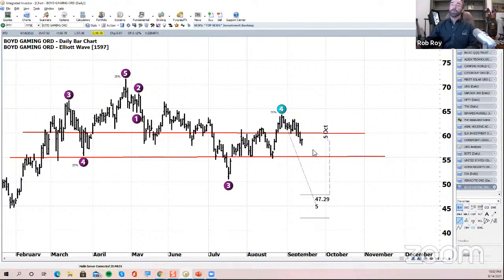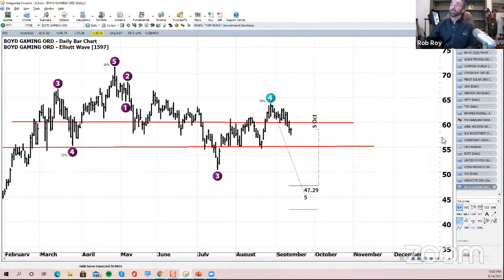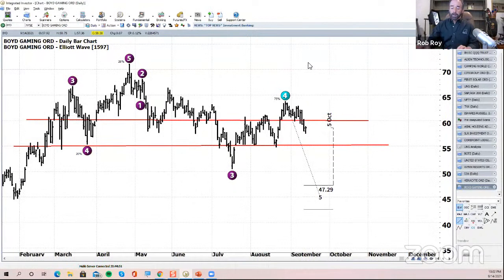What happens when we get there? If it bounces off its support and turns, perhaps we get a relabeling of the Elliott wave pattern. But if it breaks 50, then it's coming to 45. It's going to complete that Elliott wave pattern and come all the way down to 45. So that's a concern there.